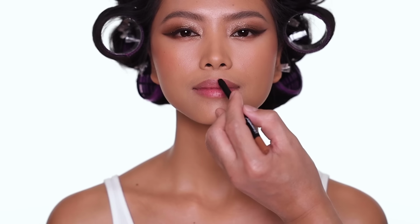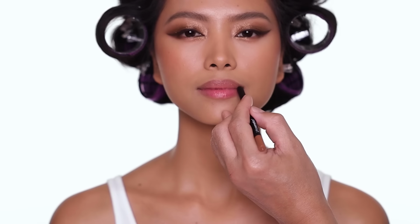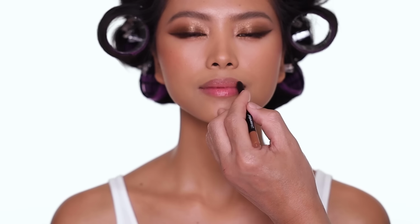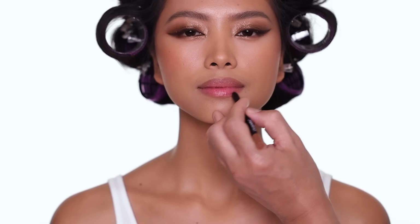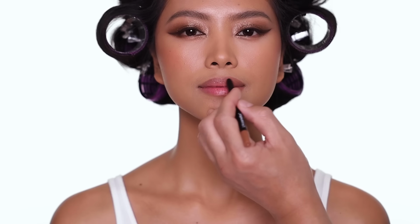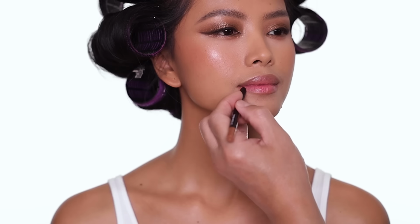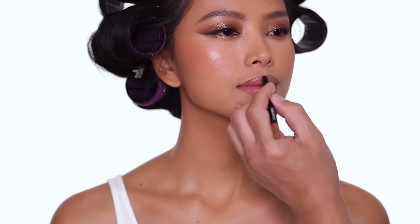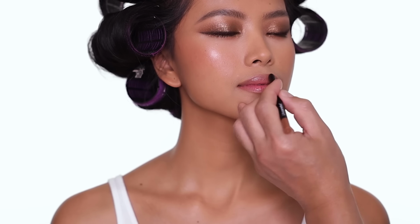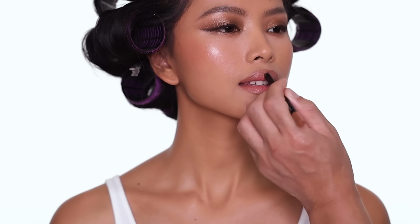To start, I'm just lining Charlene's lips. I'm not trying to do a darker lip or anything like that, just pretty close to the lipstick. Charlene has a beautiful lip shape, so I'm not going to change it. I'm just going to follow her natural lip shape. I fill in the lip liner a little bit inside the lips.